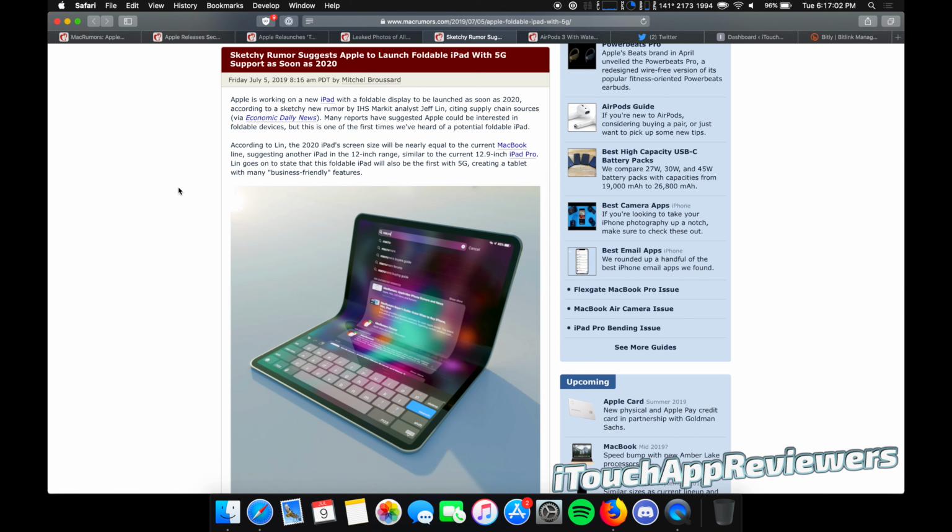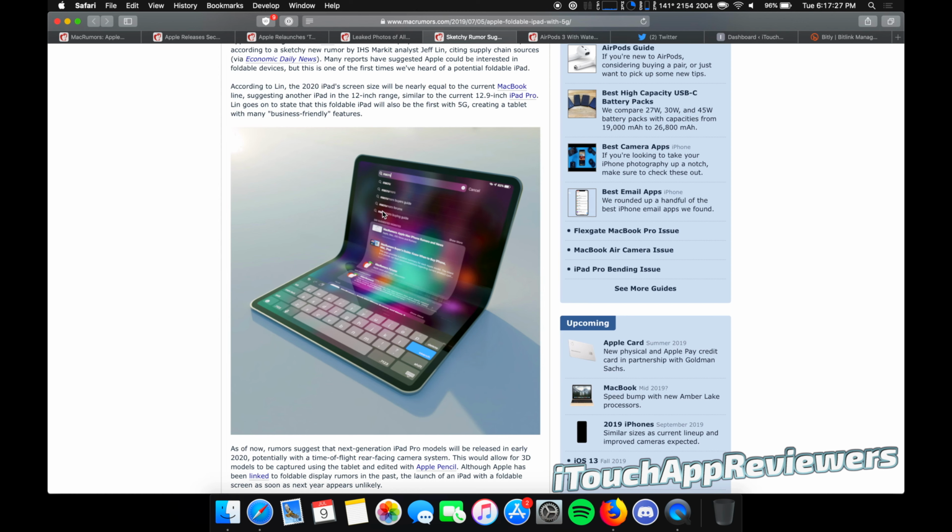Now here's a very sketchy rumor, and I don't want you guys to go running off with this thinking that this is gonna happen, because Jeff Lin is definitely not a very well-known leaker, and his track record's not nearly as good as Ming-Chi Kuo's, for example. But anyways, a sketchy rumor suggests Apple will launch a foldable iPad with 5G support as soon as 2020. So that would be next year for anyone keeping track, and that just does not seem feasible.